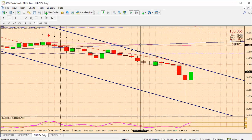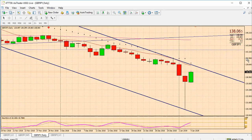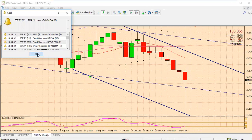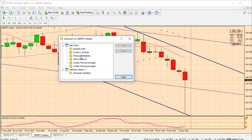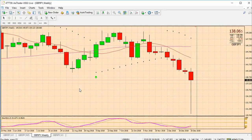So let's see if we can identify something for us to take trades. We need to go to a bigger time frame on this one. Let's move all these zigzag lines. That's that.